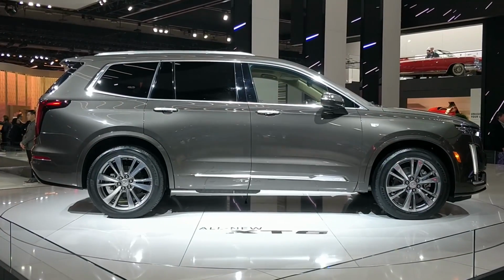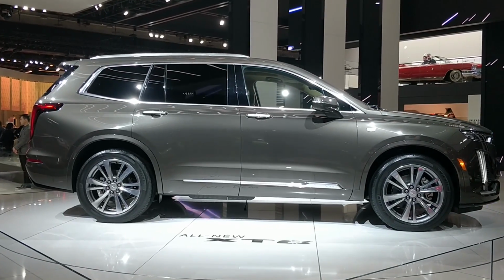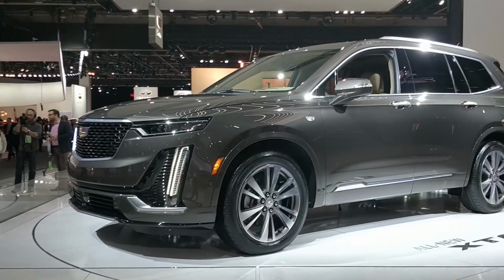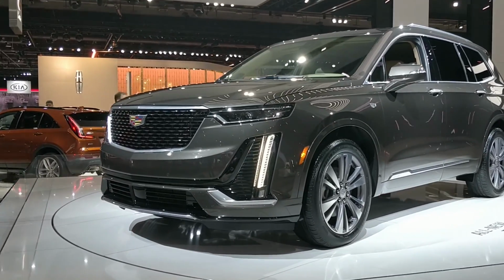The brand new 2020 XT6 takes Cadillac into one of the fastest growing and most lucrative segments of the new car market in America. The XT6 is a 7-seater crossover positioned between the XT5 and the truck-based Escalade.